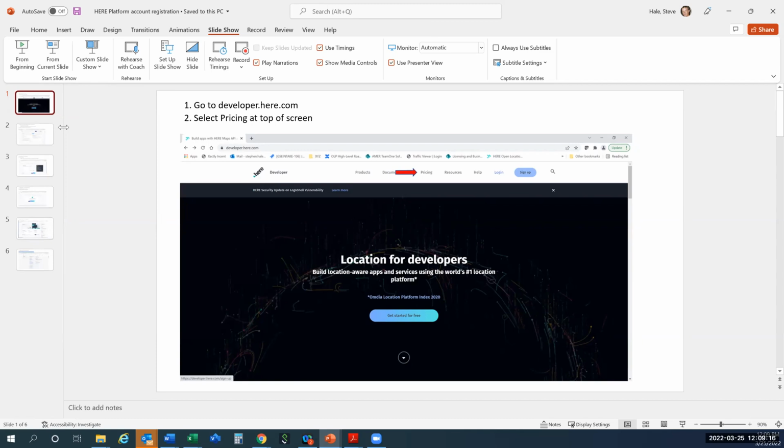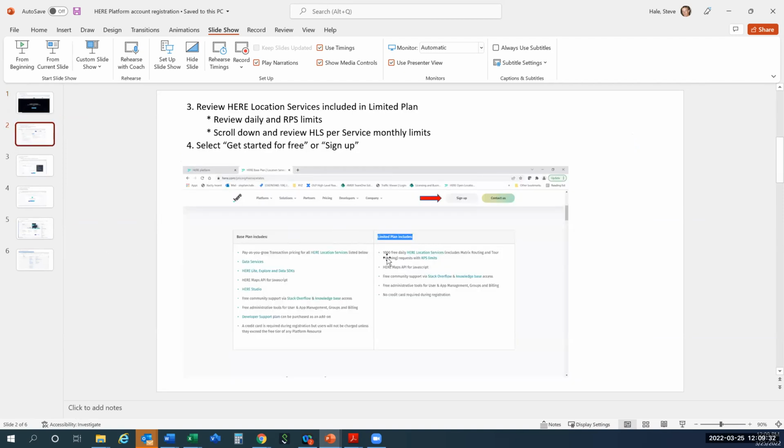I'm going to get through this fairly quickly. You'll have this as a reference document, but probably a good first move is to set up an account on the Here platform. To do that, you want to go to developer.here.com. When you select pricing at the top of the page, you'll see something like this, and it's going to describe the limited plan and what's available to you. There are some links here you might want to familiarize yourself with. We don't think transaction limits will be an issue. There are 1,000 free daily transactions that you can execute. The list is actually at the end of this presentation, but there are numerous location services, or RESTful APIs, if you will, at your disposal that you can use for free when you have that account.